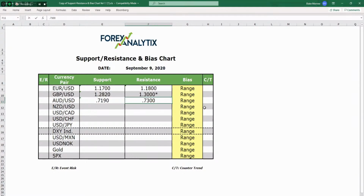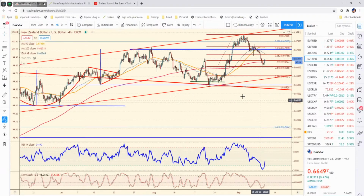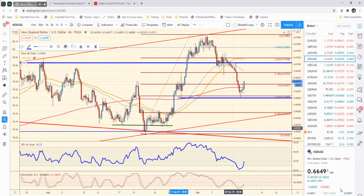And let's go over to the Kiwi, and we're going to keep that in range as well. We found support at the 618 retracement, and you can see the spike low. So that makes this really important for today. That comes in at 66 cents.